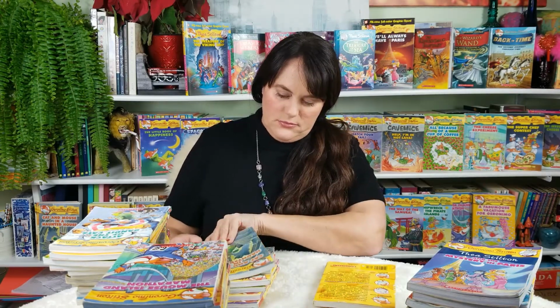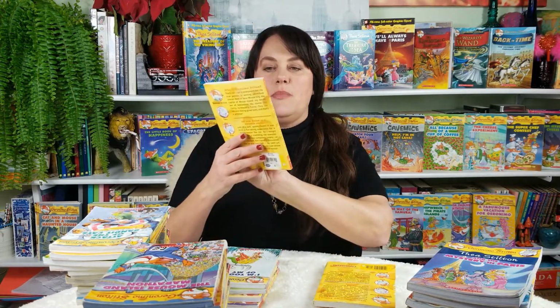Number 1, Lost Treasure of the Emerald City. Number 2, Curse of the Cheese Pyramid. Number 3, Cat and Mouse in a Haunted House. Oh, we have that one already because we read it for Halloween. It was in our Halloween themed reads.